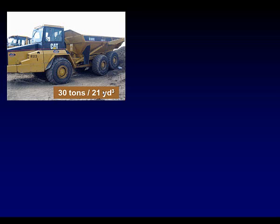Now, to give you an idea about the weight of the biomass, the big highway chip van, that's a 120 cubic yard container, is carrying around 25 tons. So that gives you an idea when you're looking at about 30 tons. However, it carries only 21 cubic yards.